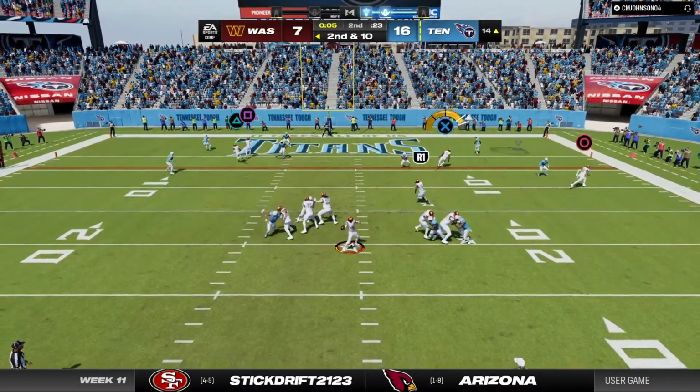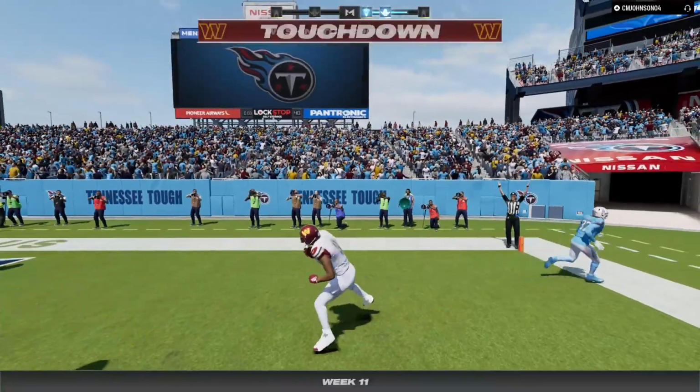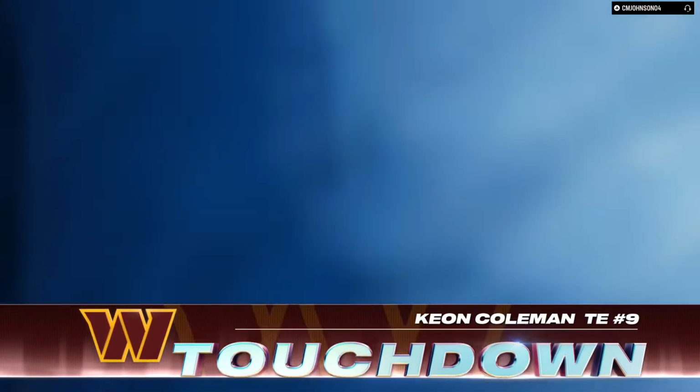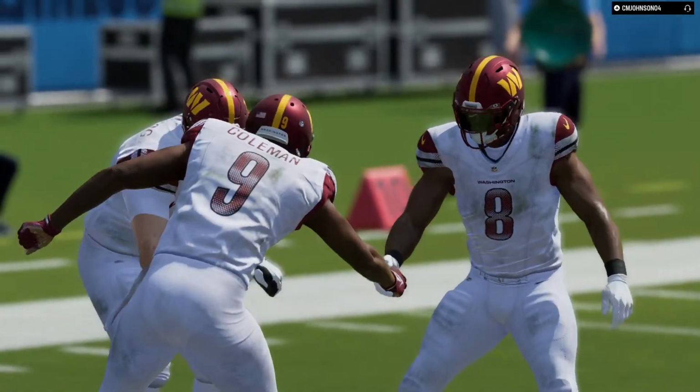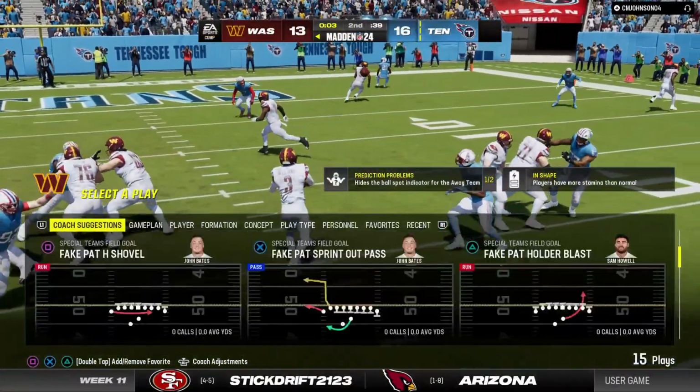Back to throw again. And this is taken in for a Washington touchdown. A great play there in the final seconds of the first half. And the Commanders are able to cut into this lead in the final seconds of the first half.